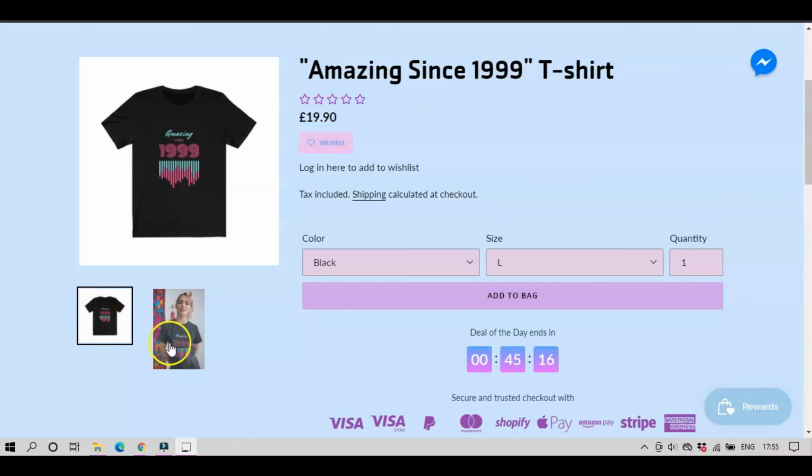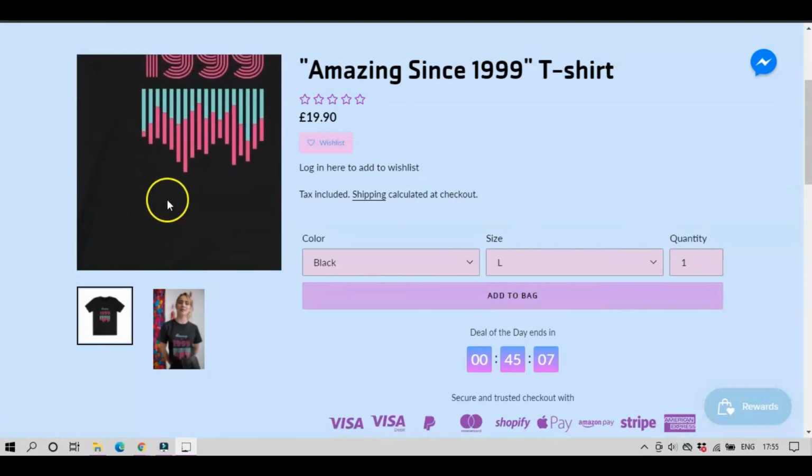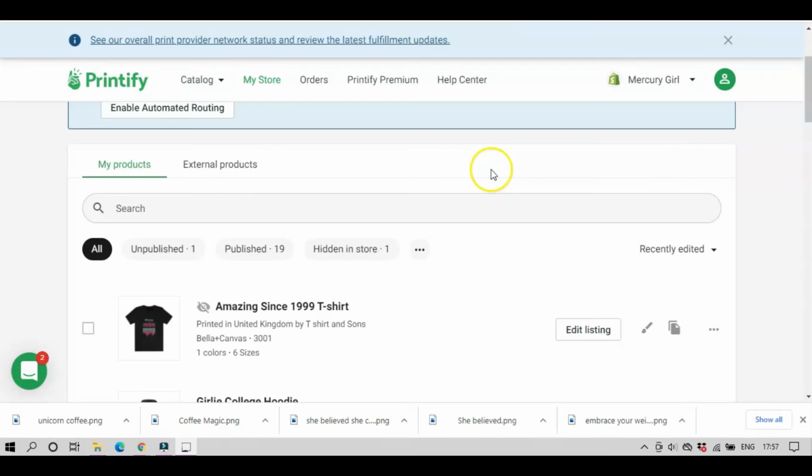Now, I did use another mock-up generator just in order to create some additional pictures, which I will make a different video about, because the purpose of this video was really just to show you how quick and easy it is to get started for free with Printify and get a product onto your storefront. So in my opinion, Printify makes it really, really easy to get up and running with your own designs and get those, you know, out in front of people really quickly and easily.